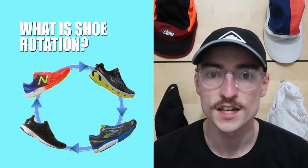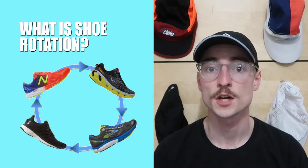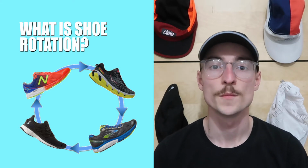So what is shoe rotation? Shoe rotation is using different pairs of shoes for different types of runs. So for me, I have easy runs, I have tempo/long runs, I have trail runs, and I also have a recovery category. So 4 different types of shoe for me. I'm going to talk through each shoe I have and share with you the likes and dislikes.